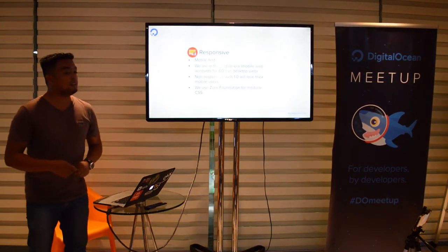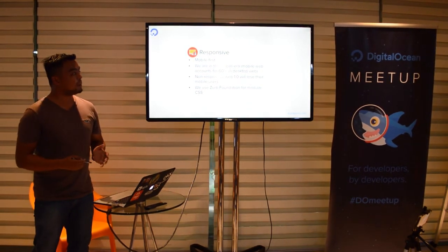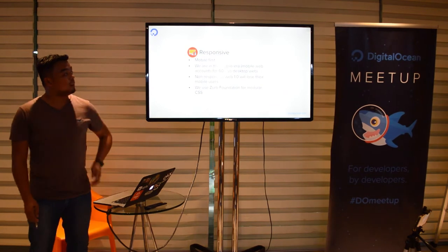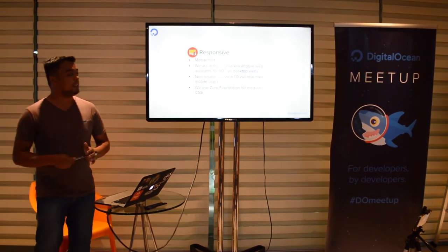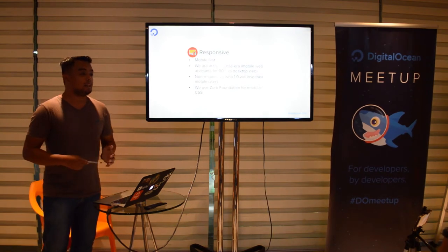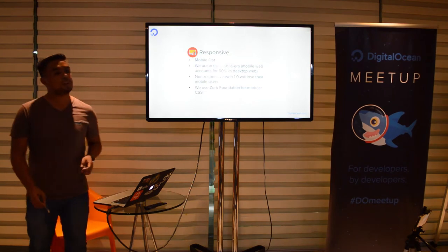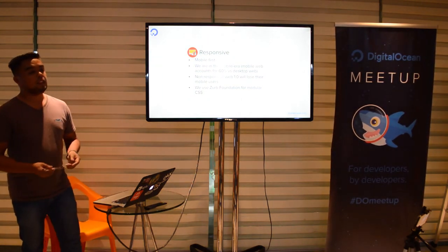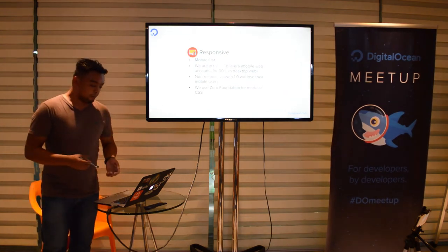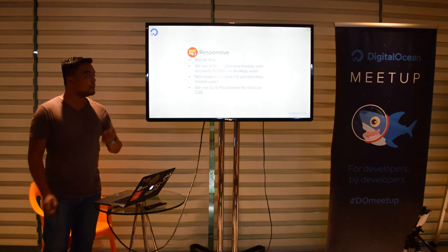For responsive, of course, it should be mobile first. And as the statistics I showed earlier show, 60% is really the mobile. 60% of users are on mobile, and 40% are on the desktop. And that's only for the website. That's not yet the mobile apps.